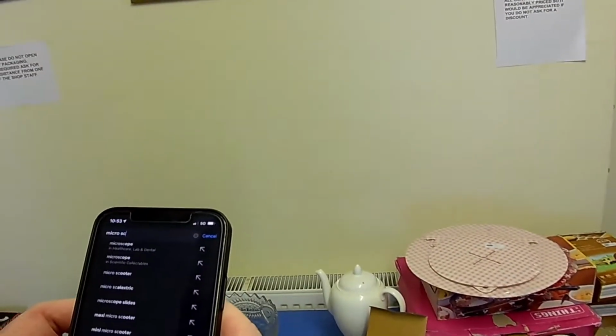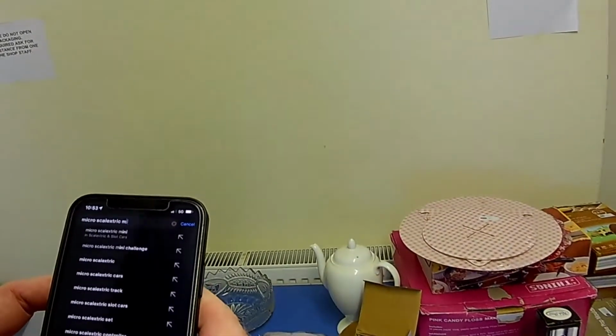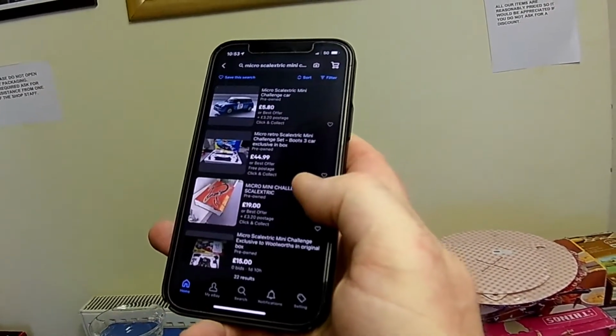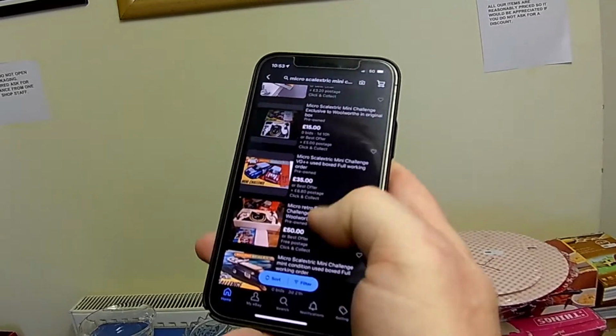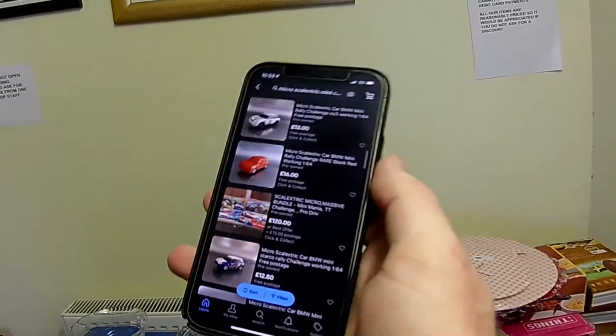I think I'm not sure whether I find it or not. Okay, yes, I do find it. There's one there for £19. There's a 35, 29.